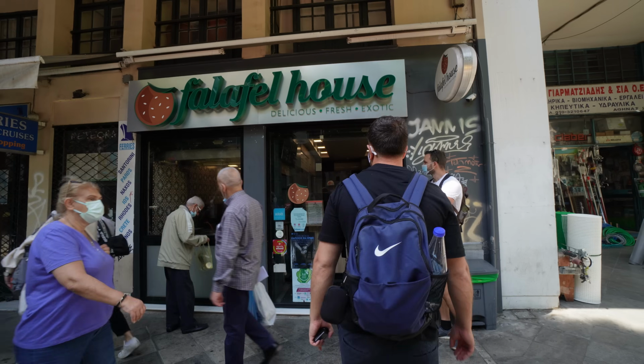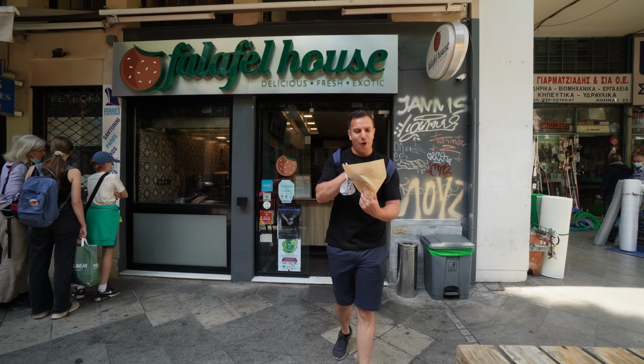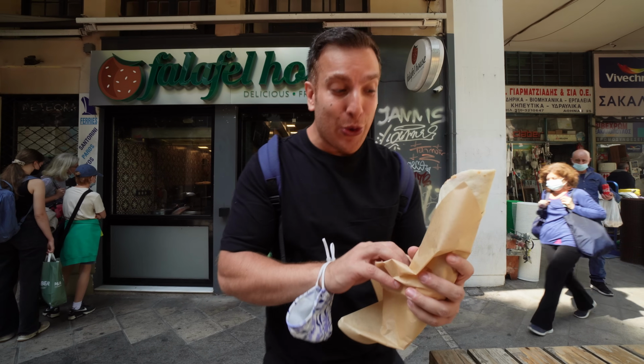Next spot is going to be a Falafel House. Really popular is falafel in Greece, in Athens. So I feel like if you're coming here, you need to try it. And this place is one of the best. Guys, this is full to the absolute brim.